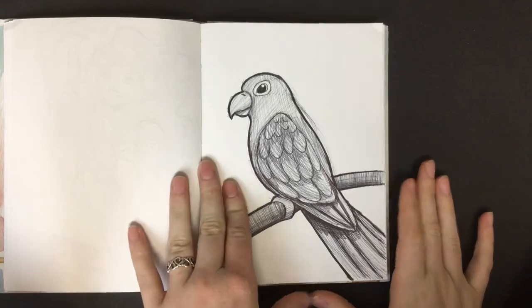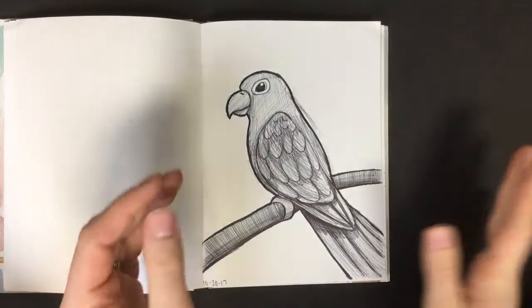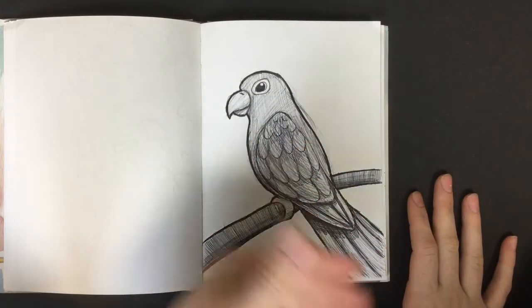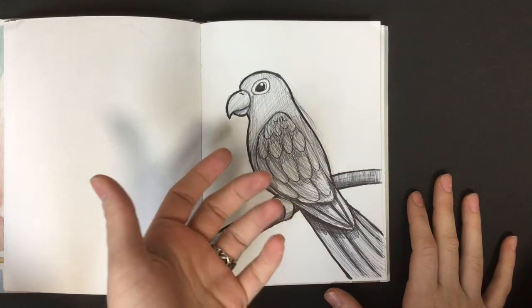Oh, I think this was another day when I didn't really know what to draw, and I was like, I'll draw Rose, and I don't like it because, I mean, I was too lazy to walk across the room and take her out of her cage to use her as reference.